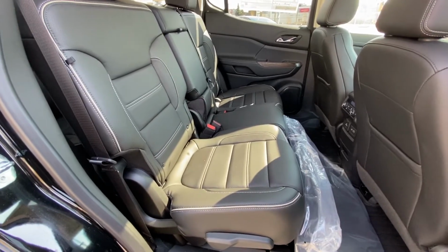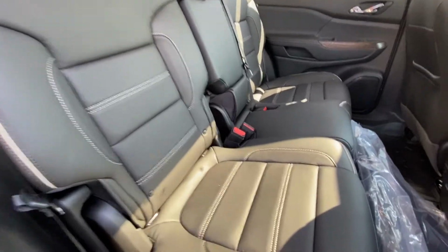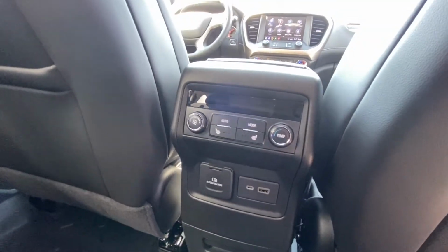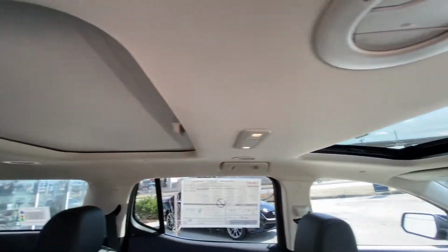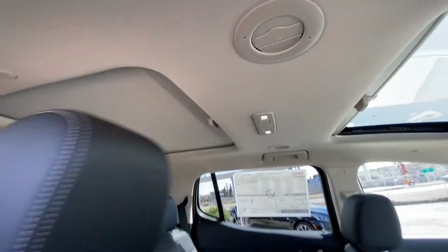So we have a 60-40 bench seat split. Both end seats are heated. Both end seats are car seat ready. We do have the rubberized mats. That's the carpeted floor mats here. You can see the heated seats, rear climate control, and some outlets. We got dual sunroofs, one up front, one in the rear for the rear passengers. We have the AC through the roof as well as LED lighting.